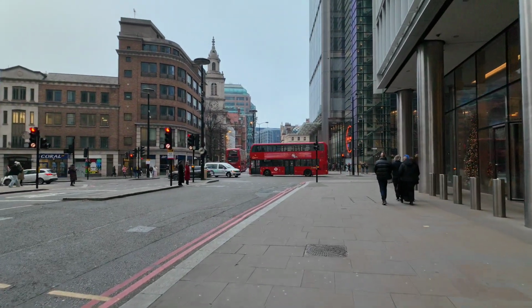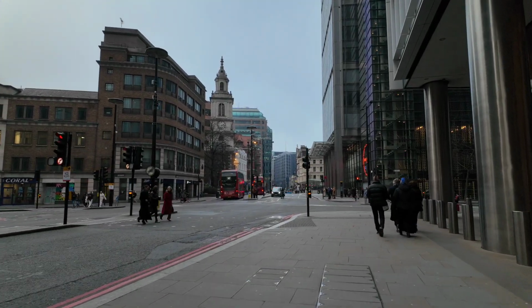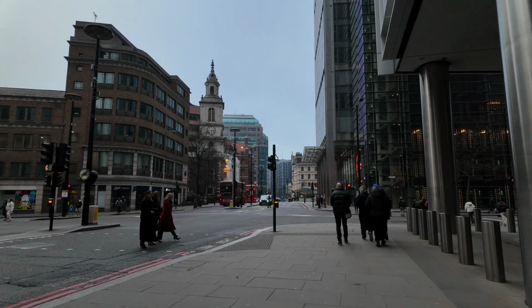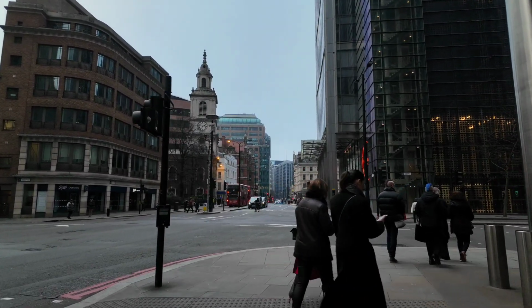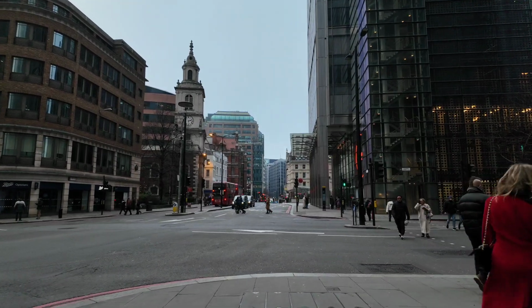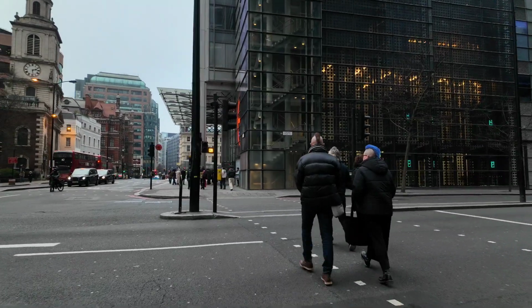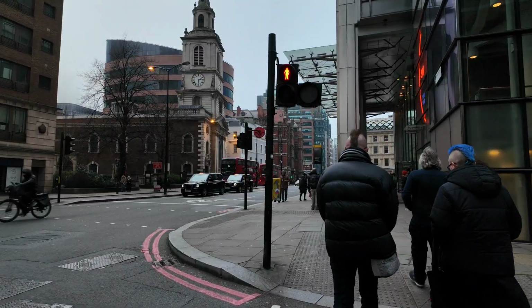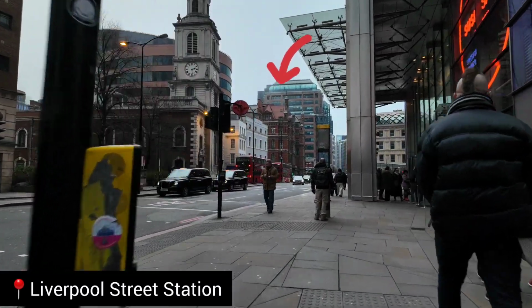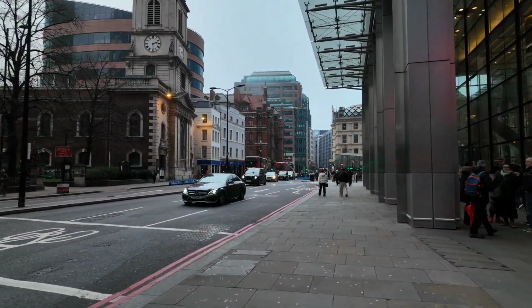So we have now reached Liverpool Street station. So this is the area of Bishopsgate now, and we're going to go to the area of Spitalfields, Brick Lane, and Shoreditch. And as you can see, that was really close. So from the Leadenhall Market, we went to the Leadenhall Building, and just a few minutes walk from the Leadenhall Building, we're reaching Liverpool Street Station. And from here, again, very close to Spitalfields Market and Brick Lane.